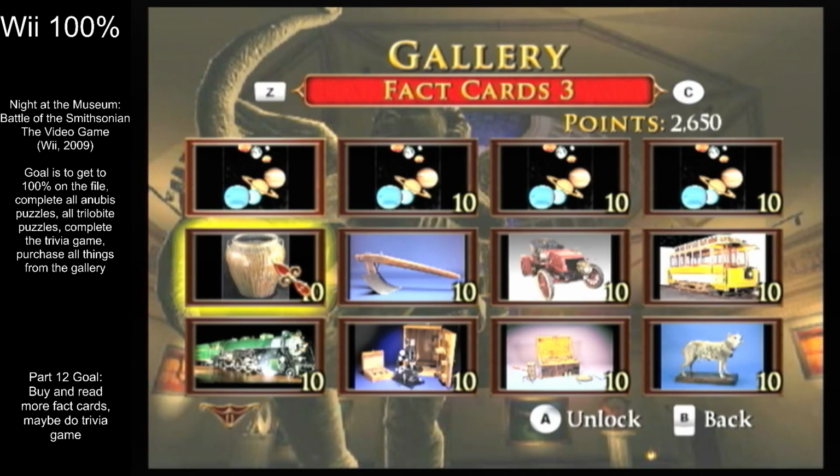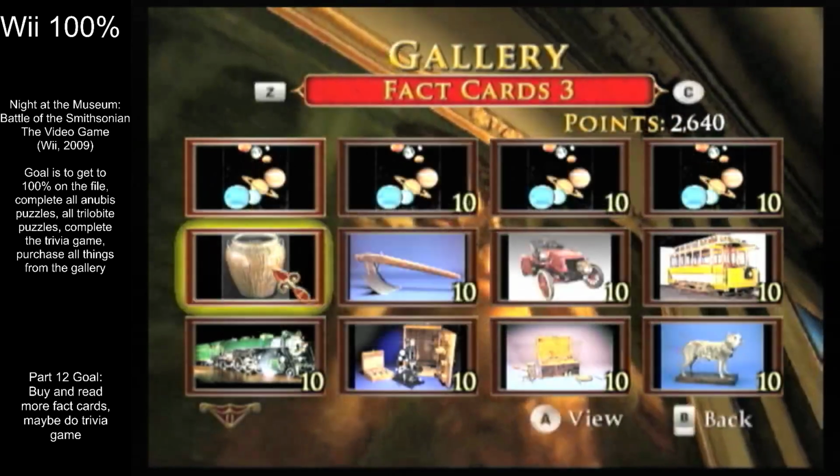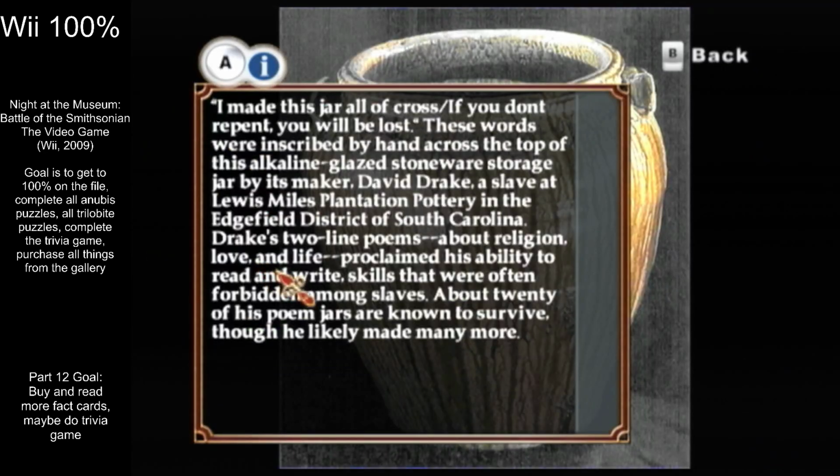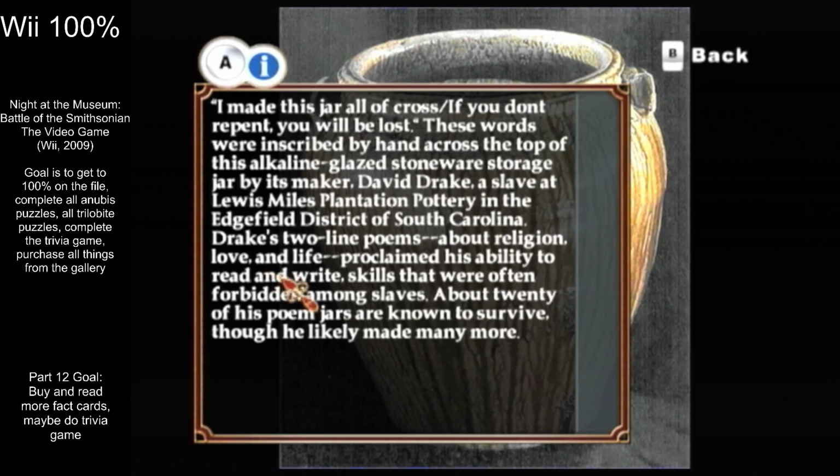Here, let's I'll read another planet here in a second. Let's look at this jar. Okay, look at that. I made this jar all of cross. If you don't repent, you will be lost.